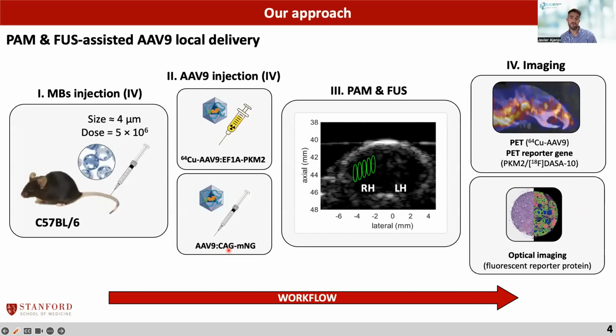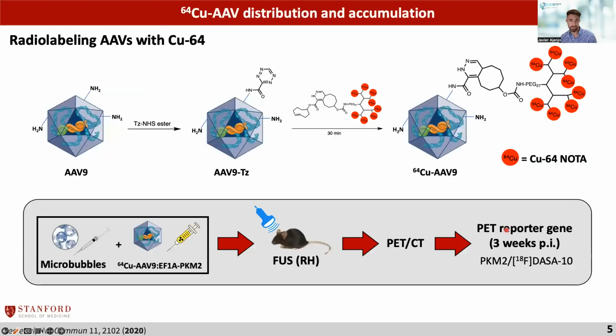This workflow diagram includes two approaches employed in this study. First, the mouse receives a microbubble dose, followed by radiolabeled AAV injection encoding a reporter gene. Then, focused ultrasound treatment is applied and PET is performed 21 hours post-injection to assess capsid accumulation. After the PET scan, either ex vivo biodistribution analysis was performed, or transduction was evaluated after 3 weeks by PET reporter gene approach, which is not invasive. Or, in case the capsid encapsulates a fluorescent reporter gene, after the focused ultrasound treatment, transduction can be assessed by optical imaging.